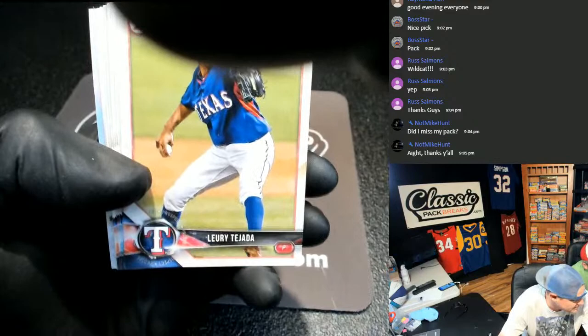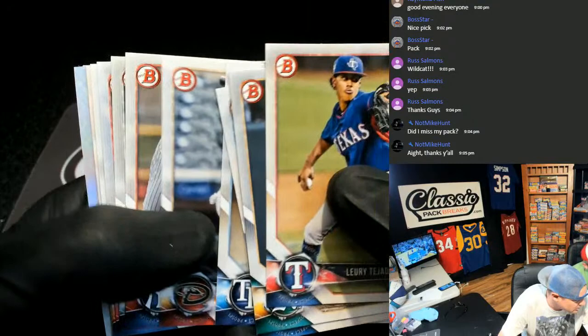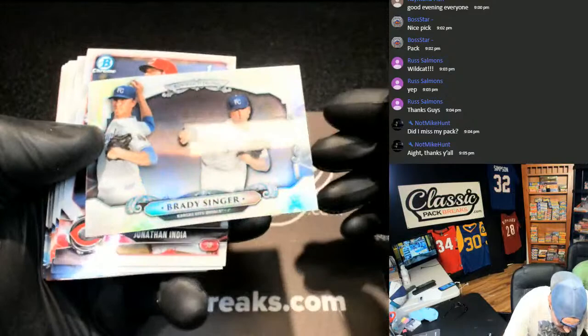A little baseball action here, guys. Still a bunch of young guys we're not too sure about. Witherspoon. Alec Thomas. Abreu. Levine. He's a big guy. Bo Burrows. Bowman Sterling. Brady Singer. I will take the Jonathan India first chrome, I think.